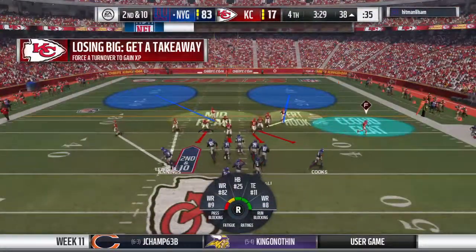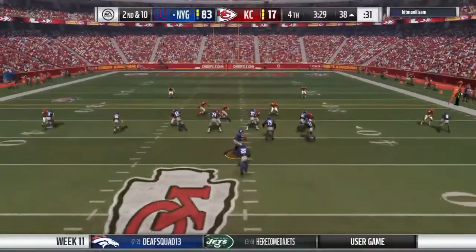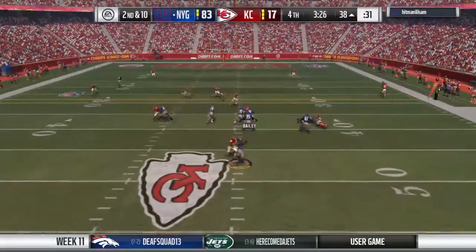I'm sure you always treated the kicker nicely, though, right? You know, truthfully, I did. Good. I always did because those guys, they won us a whole lot of games.